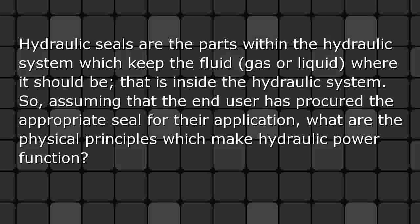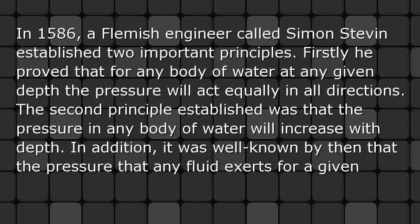So, assuming that the end user has procured the appropriate seal for their application, what are the physical principles which make hydraulic power function? Liquid pressure.